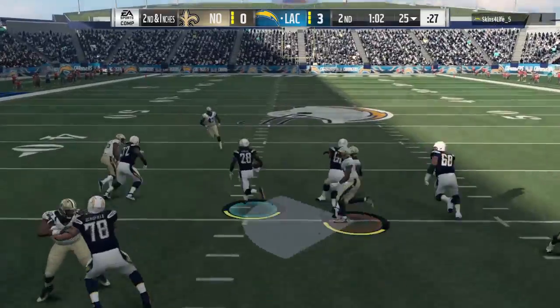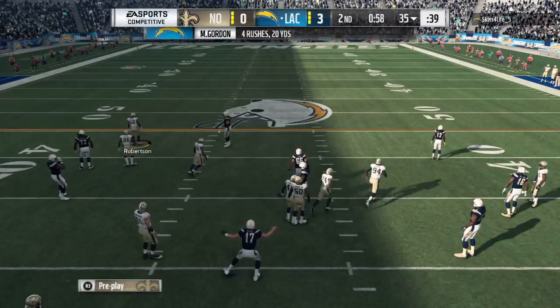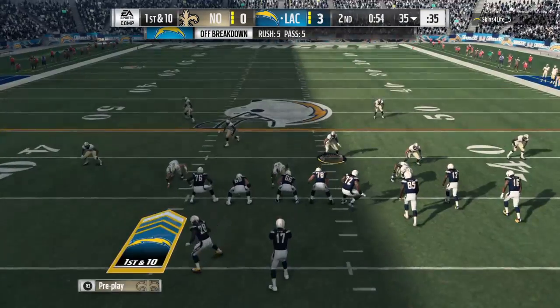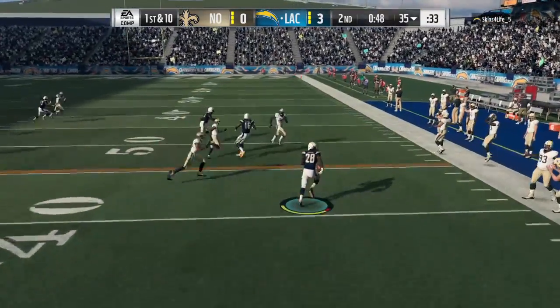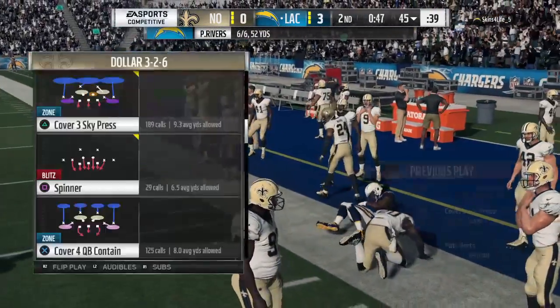They'll run it now out of the gun. And he's brought down, getting this one up to about the 35. A 10-yard pickup, and it's enough for a Charger first down. First down, Rivers. Tremendous blocking by the interior of the offensive line. They didn't just gash him there. They blasted a gaping hole for him to gallop through.